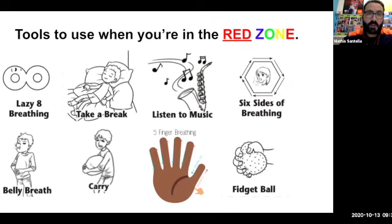All right, now that you know how to do 5-finger breathing, let's take a look at tools to use when you're in the red zone. Now remember, when you're in the red zone, this is when you just need to take a break. You need to stop what you're doing. I want to say something very important here.